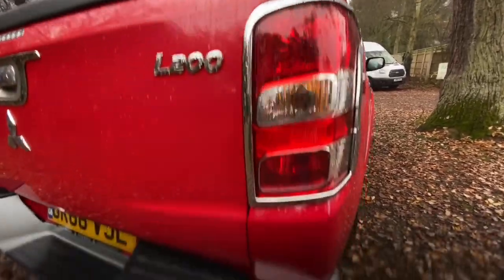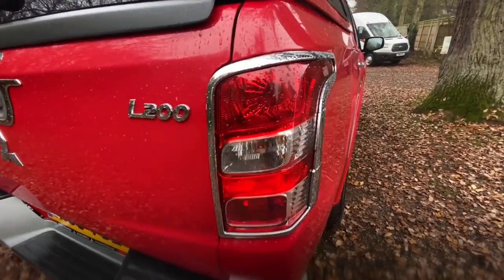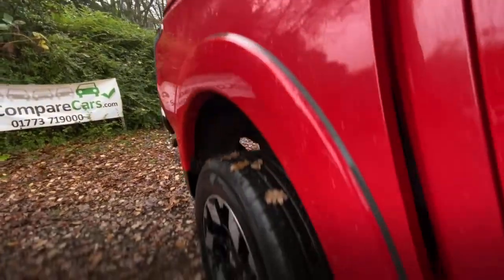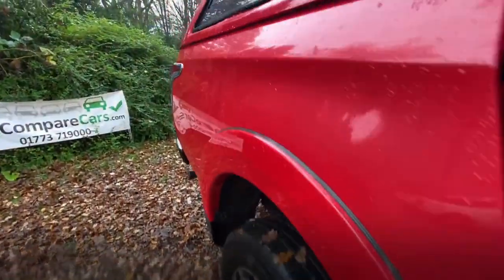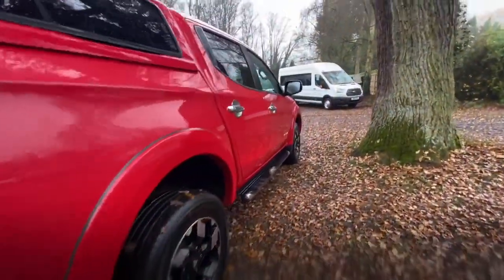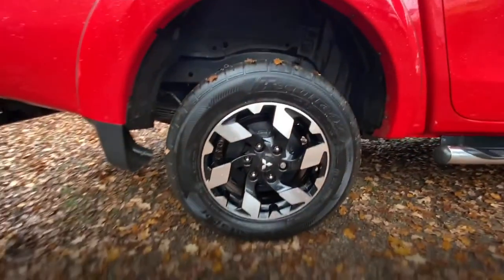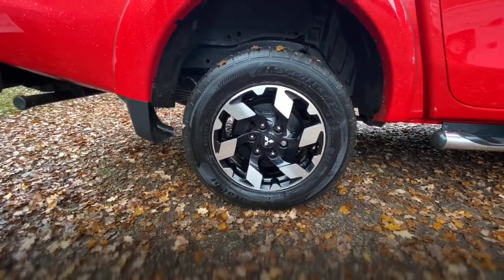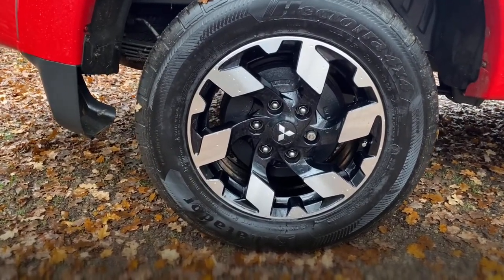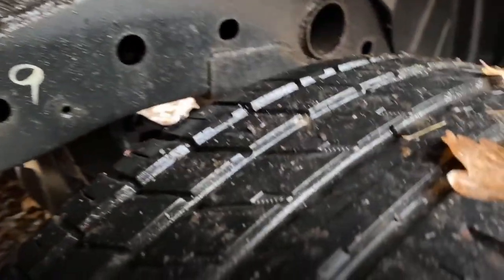Right, on to the driver's side. Tail lights in great condition again, there's no damage. Onto the rear quarter. And again, it's in fantastic condition. There's no obvious damage, no marks or scratches or dents or anything. It's obviously been cared for. I think it's probably been used as a car, to be honest with you. That kind of gives the indication with obviously the low mileage. Rear wheel and tyre, driver's side, wheels in great condition. Matching tyre to the other side. Again, loads of tread.